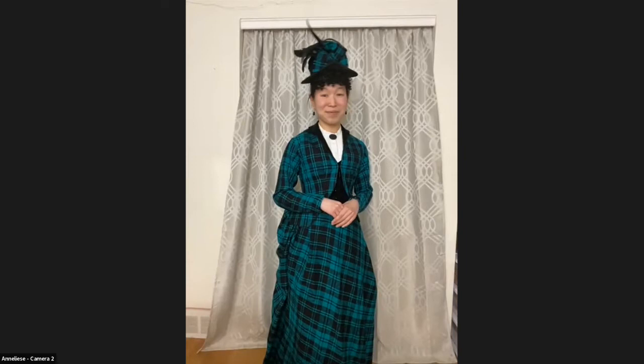So it is more fashionable than practical. It's that signature flower pot shape. But you're right. The brim is cute because it's upturned, but it's not going to provide me a lot of sunshade. So instead, I would use a parasol.